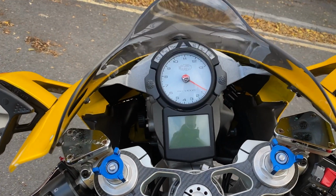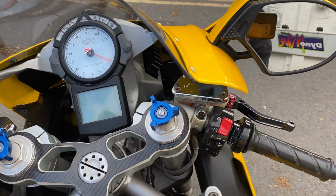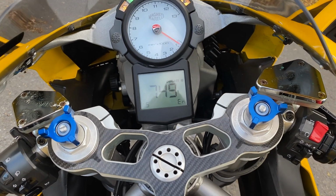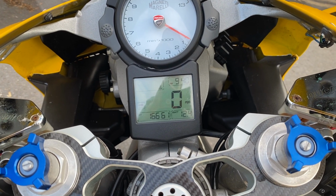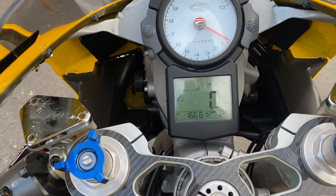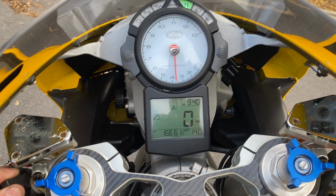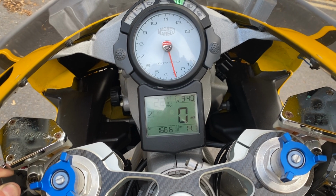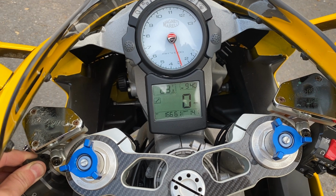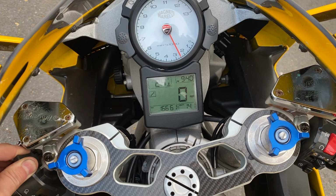And the cockpit area, nice, someone's put some chrome brake and clutch reservoir caps on, not my cup of tea. It's got some adjustable levers. There you go, and preload adjusters on the forks. So we've got 16,661. Just going to give it choke to start up because it's cold. We'll have a fresh oil and filter change done before it goes out the door, so then we will take the service spanner off on the dash.